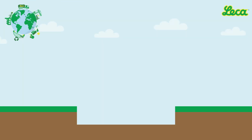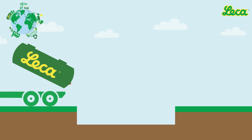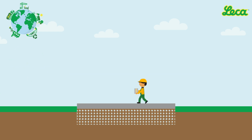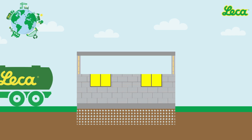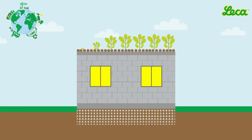The Leca aggregate is delivered quickly and easily to the building site. For projects with easy access, we can simply tip the Leca aggregate. Leca blocks are lightweight and simple to work with, giving the builders an easier time when building. For building sites with difficult access, we can deliver the Leca aggregate with a pneumatic blowing vehicle.